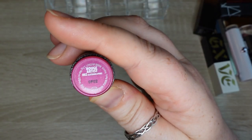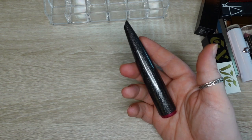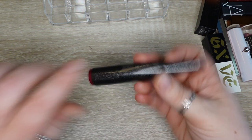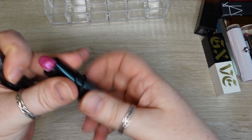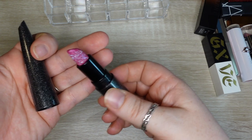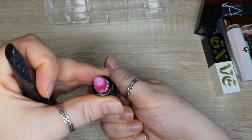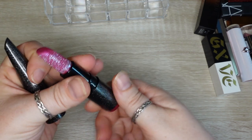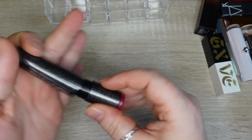This is the Rouge Artiste in the shade Glistening Spinel. I got this, again, this is another one for packaging purposes only. This is actually pretty true to the shade, so it's like a hot pink, like a magenta, but it's the overspray of the century. It's so glittery. It is in the lipstick, so it is a little rhiney. You definitely feel it when you put it on, but I got it because it was pretty. That's why I got it. I wouldn't get it again.